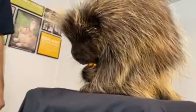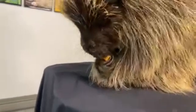Porcupines are covered in quills. Now these quills are almost all over his body. There are a few spots that there aren't any quills though. The few spots are his face, his boopable nose, his hands and his feet, and his stomach. But everywhere else is covered in these really sharp quills.